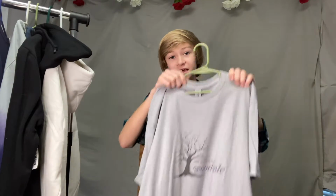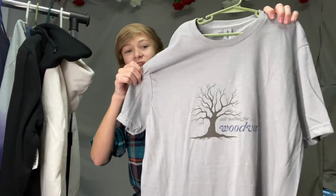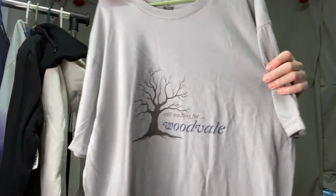In this pile, there is a lot of Taylor Swift stuff because I'm a very big Taylor Swift fan. There has been a conspiracy theory, for probably 2 years, that Taylor will release a third Folklore sister, like a Folklore Evermore type sister album. The theory is that the album is going to be called Woodvale, and people have been waiting on it for so long, so this says, still waiting for Woodvale. This is hilarious. My sister got me this.